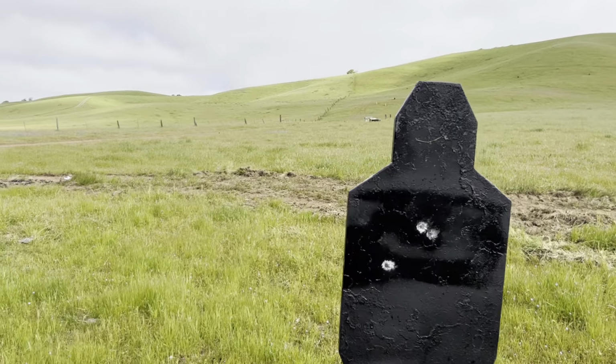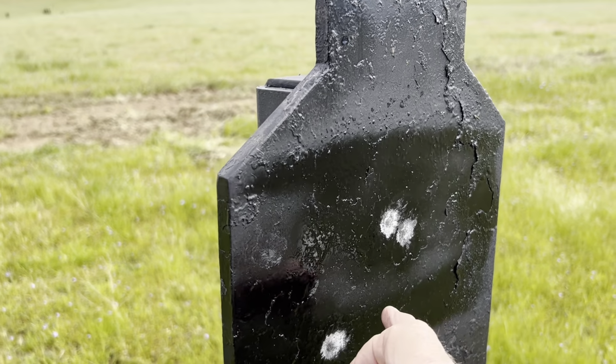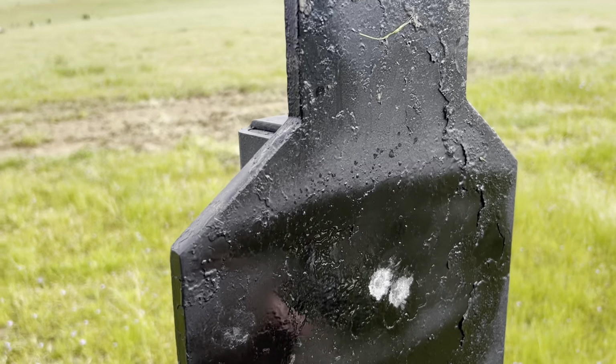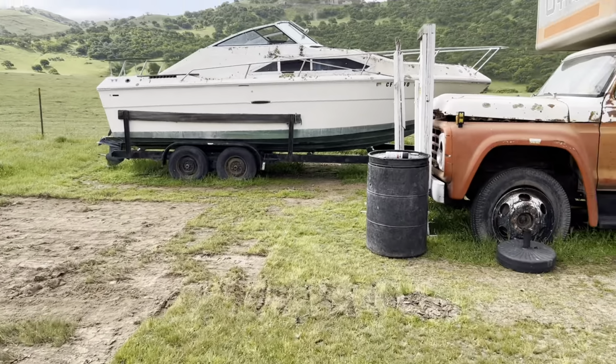This target is turned. That's straight on. I'm shooting from over here. You can see how that bullet's kind of smearing off and sliding through. So there's one, two, three. That's important. Remember that bullet placement is important.